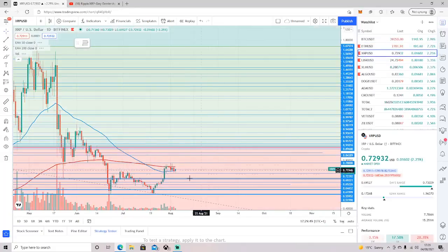And what are we seeing on XRP? Not quite an engulfer yet. We do need more of a push. We're still stuck between that 50-day and the 200-day moving averages on XRP. I think we are still kind of waiting for some kind of news. If we get this bill passed through the Senate and made into law, I'm pretty sure that it does almost excuse Ripple from the case.